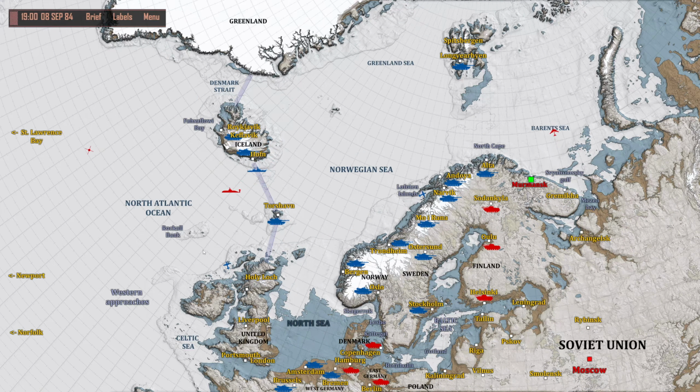Uh-oh, and I don't like that coming our way. Let's try to evade that. And yep, we're going to break out into the North Atlantic and hopefully find a NATO battle group.